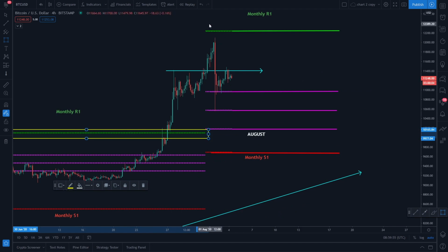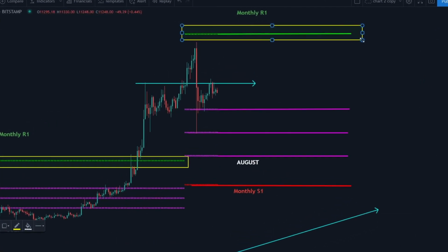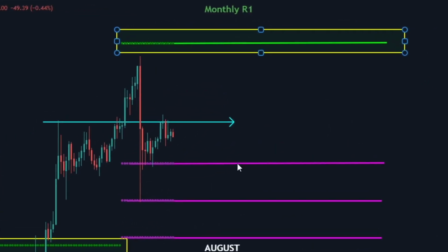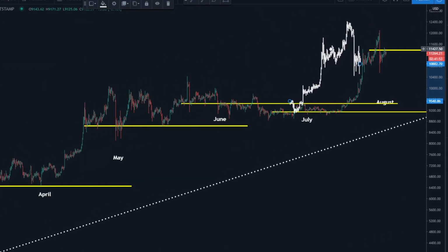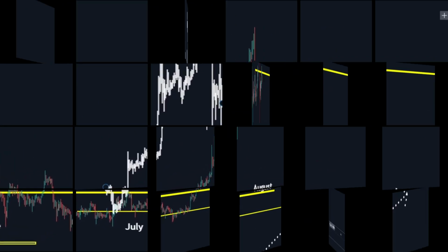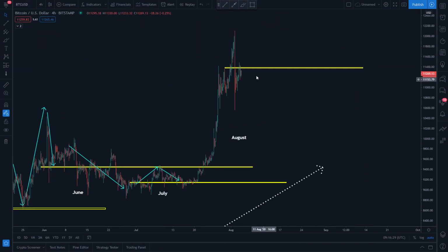If you look at this scenario here, the R1 level of August has still not been tested. So this price structure and this price structure, this was pretty similar. So this monthly candle close is going to act as a very strong resistance.